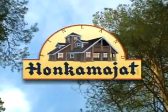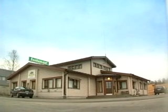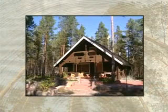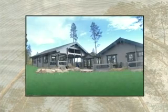Oulu's Honkamajat Finland Limited manufactures world-famous Honkamajat log houses. Honkamajat log houses have been manufactured on this site in Oulu for 35 years. As a result, the company has gained much experience in building houses and cabins of all shapes and sizes.